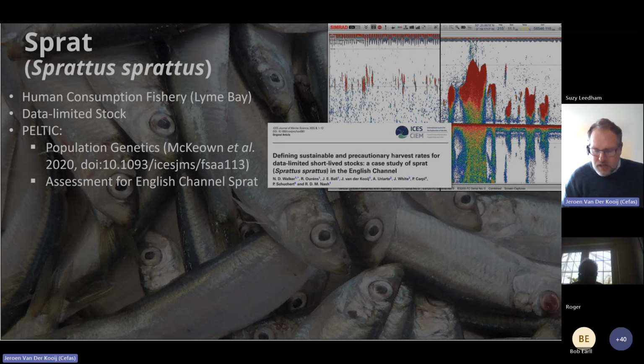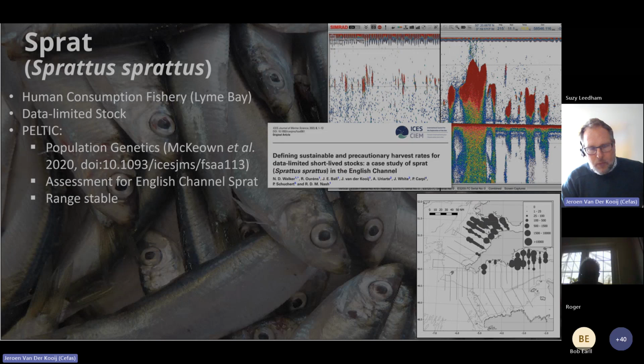We did some interesting genetics as well, but I won't go into too much detail there. From an ecological perspective, this is a map of the density distribution of sprat, very much like I showed you before. So this is based on the acoustics. This is very typical for sprat. This is the 2024 results, but what we see is high densities in the Lyme Bay area. We see high densities also in the Bristol Channel area, and we sometimes get some further out into the western part of the channel along the southern Cornish coast. We rarely see them much beyond that.